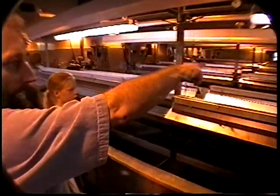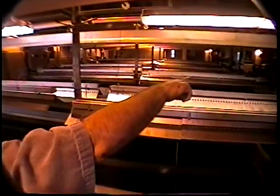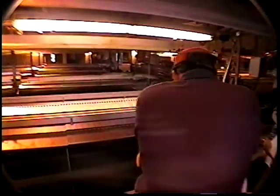We're going to go up to the front there, so if we could kind of go back around this way. And I'll meet you up by that gauge up there.